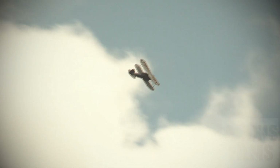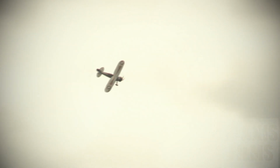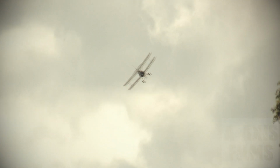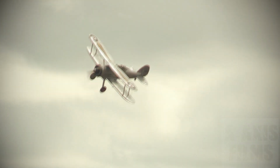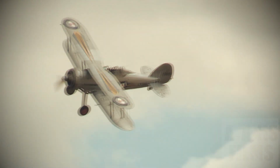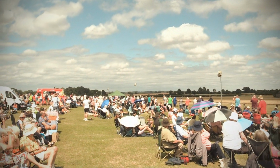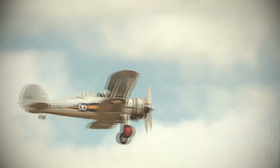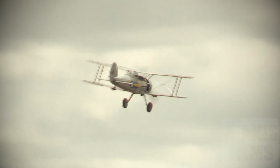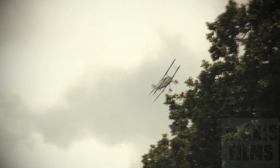Like a good aircraft from history, the Gladiator started out as a private venture. It wasn't developed against any official requirement, but the RAF adopted this derivative of the Gloster Gauntlet as an interim measure while it awaited the new monoplane fighters. Served with the Royal Air Force, and it continued to serve into the Second World War.